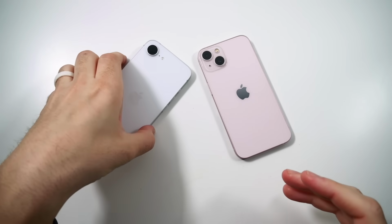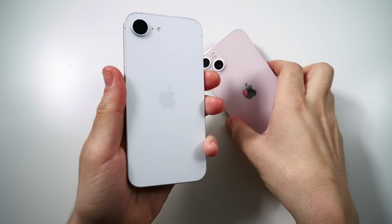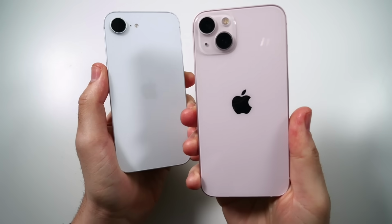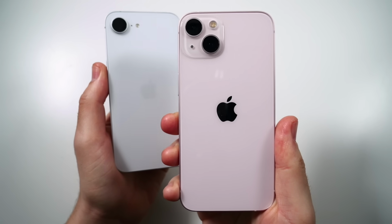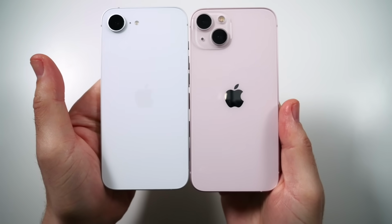So the iPhone 16e has been stacking up very well against some of the newer phones out there, but how is it compared to maybe what you might be upgrading from, the iPhone 13? Let's find out in the speed test between the iPhone 16e and the iPhone 13.